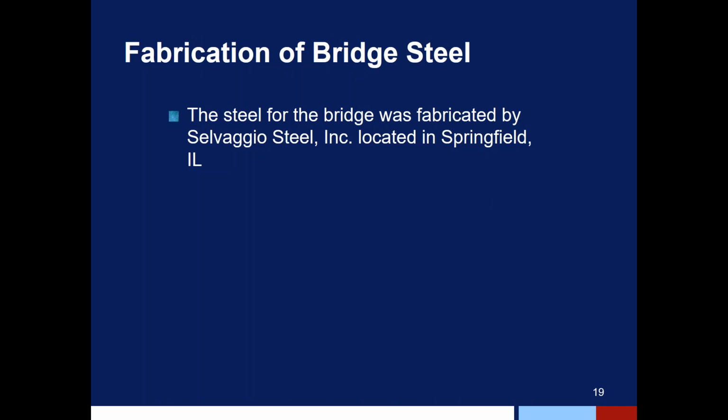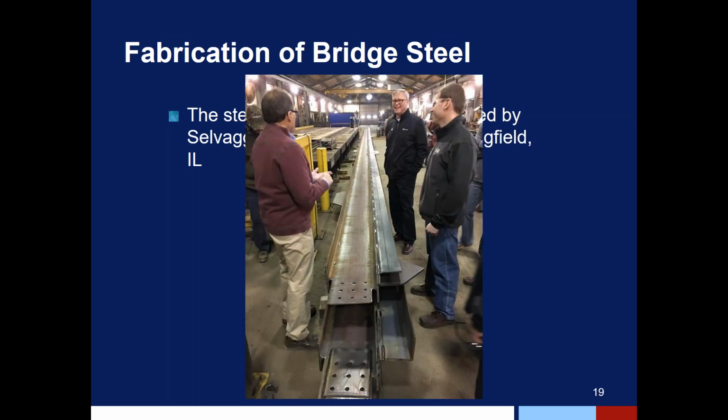The framing for the bridge was fabricated by Savaggio Steel, located in Springfield, Illinois. The top and bottom chords of the 86-foot long truss were fabricated as one member without a splice. These beams were shipped to the fabrication shop approximately 90 feet long. According to Savaggio, this was the longest beam they had fabricated in their shop.